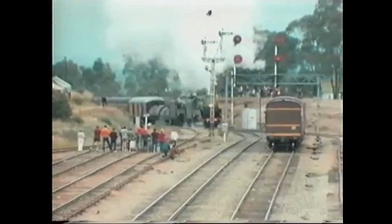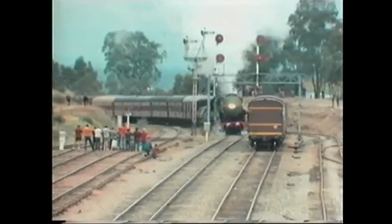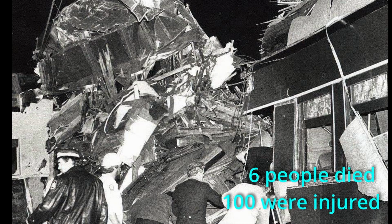After restoration, 3801 operated heritage trains throughout New South Wales. During the Australian Bicentennial celebrations in 1988, it operated an extensive program across Australia, visiting every mainland capital accessible by rail, including another trip to Perth. On the 6th of May 1990, 3801 was involved in the Cowan rail disaster. She was struggling to climb the Cowan Bank on the Sydney side of the Hawkesbury River when a City Rail interurban passenger service crashed into the back of 3801's train.